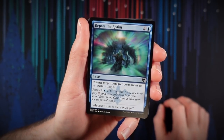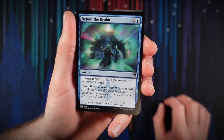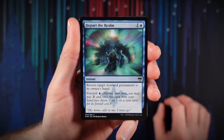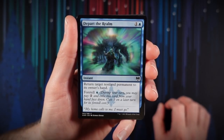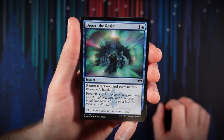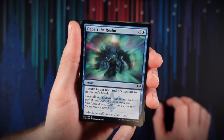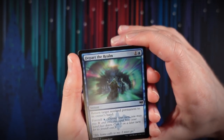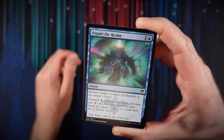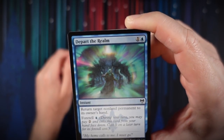Depart the Realm. 2 mana, blue instant. Return target non-land permanent to its owner's hand. The foretell cost of 1 island. Interesting. My home calls to me. I must go. Makes me think of the "my people need me" memes.